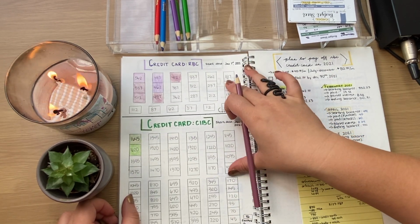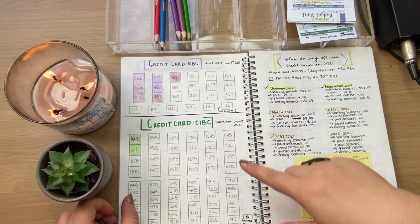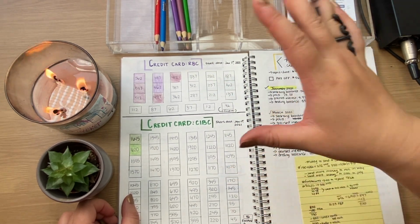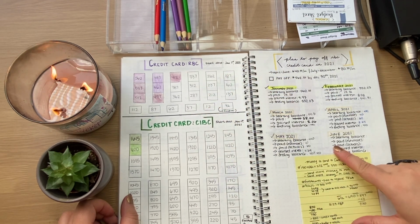Both of these cards are my Canadian credit cards for those who are new, in case you're like, why does she have American money? But then I don't recognize the name of these banks. These are my Canadian credit cards.